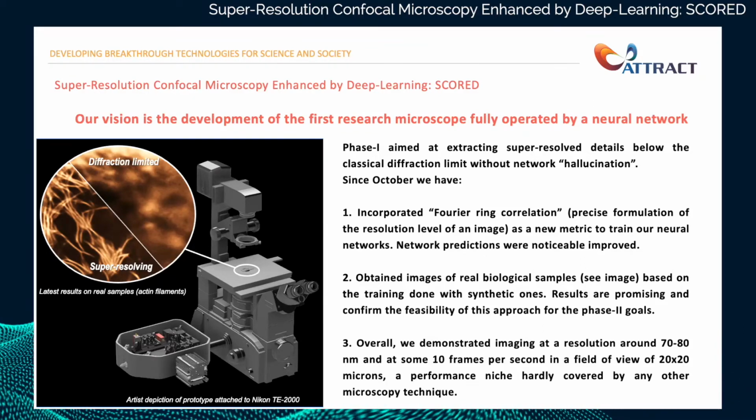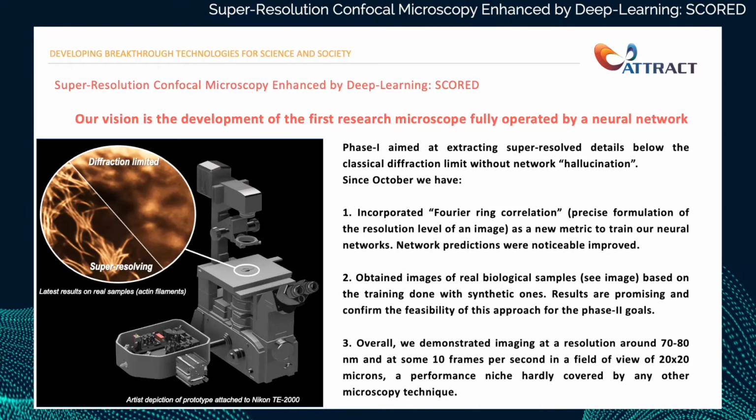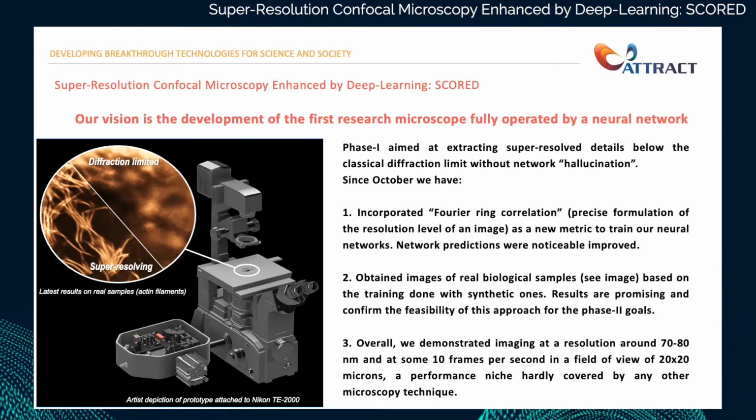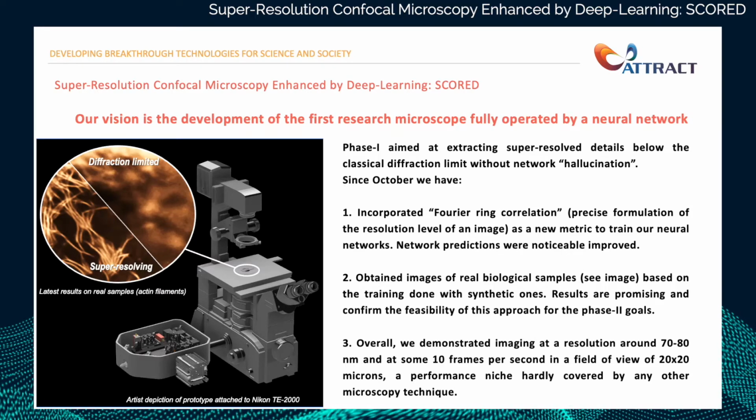If we had to summarize our project in a sentence, we would say that we aim at developing the first microscope which is fully operated by a collection of neural networks, trainable by the final user, to excel in his or her particular application. In Phase 1, we have focused on one of these particular applications, achievement of super-resolution imaging below the classical diffraction limit, without the network being too creative, that is, without the network inventing these details.